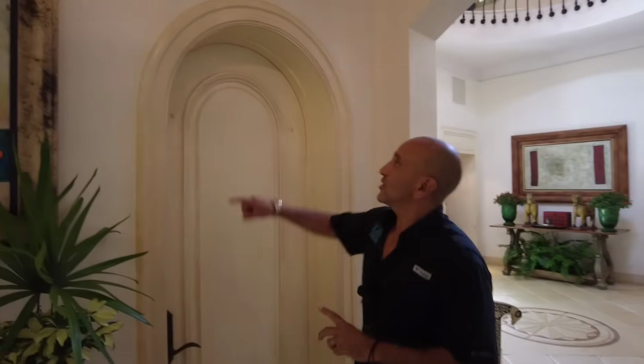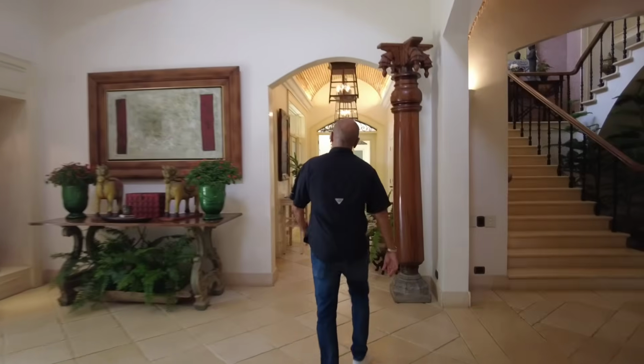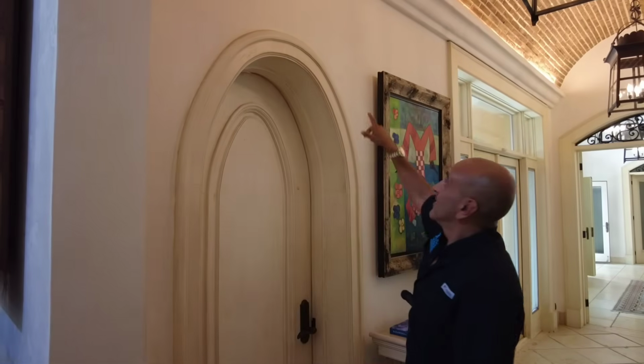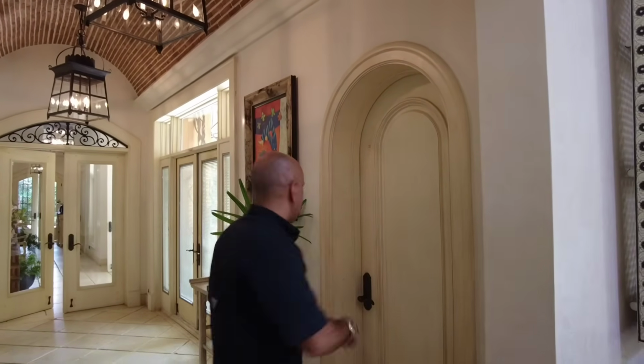All right, I want you to look at this frame. See that frame? Run over here with me. Look at this frame. See how they're different? Men's. And women's, okay? It's a subtle thing. Might not mean much to most of you watching, but it's a cool detail. And those little details are throughout the entire house. Have a look at this.